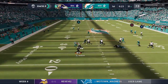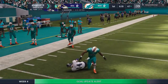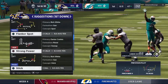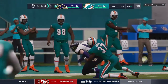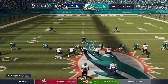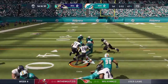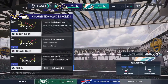Off the play fake, here's Jackson. On the left side, a catch by White. And he'll be taken down, but not before they work it across midfield. 22 yards there, a first down, Baltimore. Yards on the pickup there, and it'll leave him with a 2nd and 3.